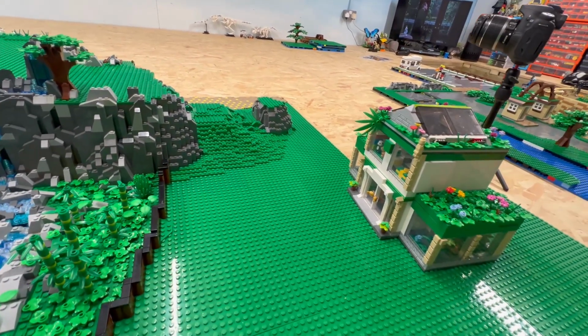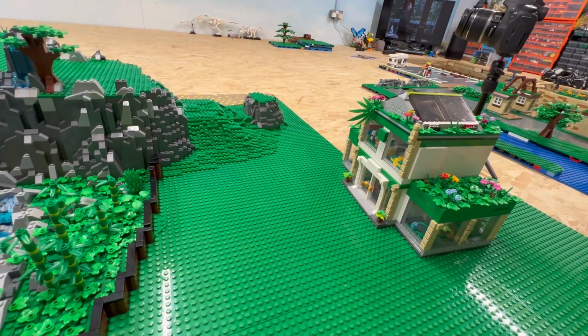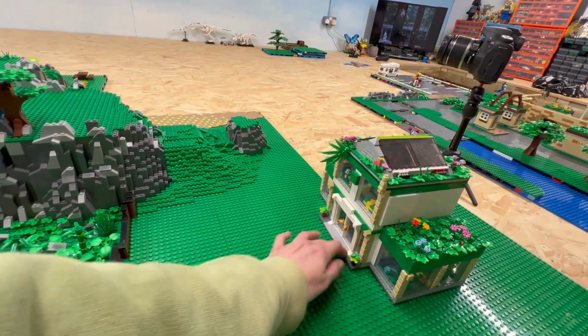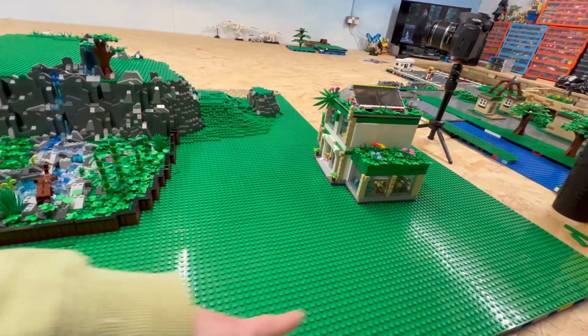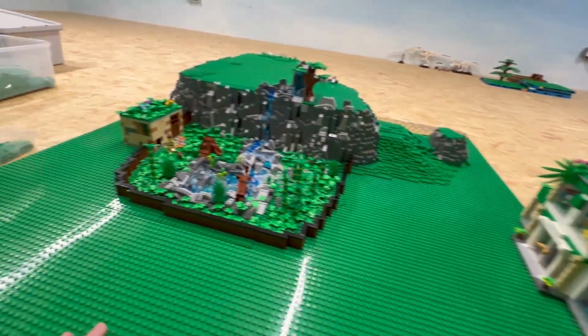I think that would be a pretty cool addition to the zoo, but I would like to build some sort of fountain or something that's quite remarkable and then start building the goat enclosure here or something. So that's where I'm up to.